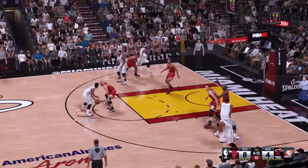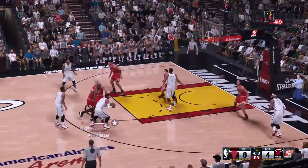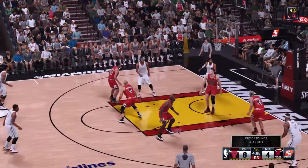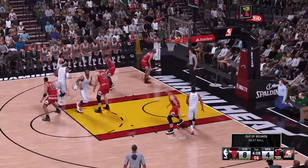This is Chalmers up top. He's guarded by Harper. Chalmers pass to Haslem. And it's Wade penetrating. And it's blocked. And it's out of bounds. The Heat able to retain possession here.